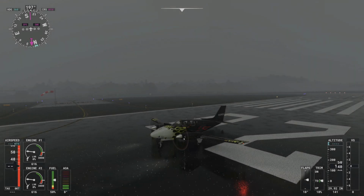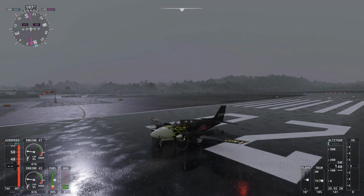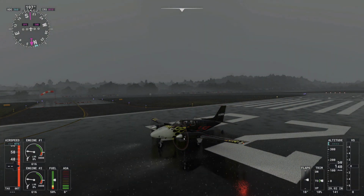Okay, so here we are on runway 20, facing south towards the Atlantic Ocean. As you can see, it is pouring rain. The wind is at about 30 knots, and it is just horrible visibility. So we're going to go ahead here and do some demonstrations on how to do some instrument-only flying.